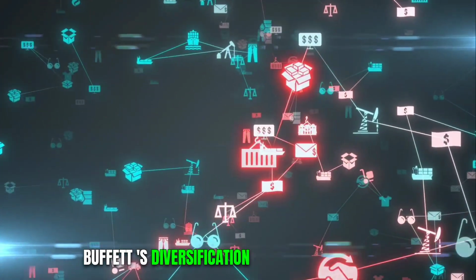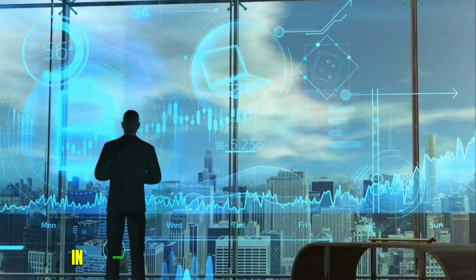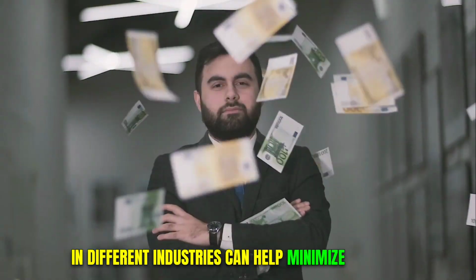Buffett's diversification principle is based on the idea that investing in a variety of companies in different industries can help minimize risk and maximize returns.